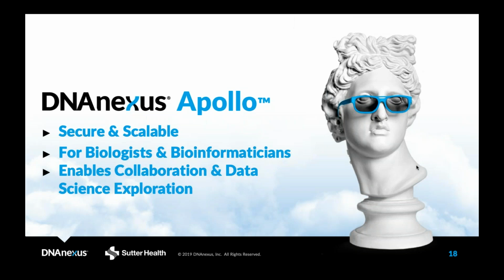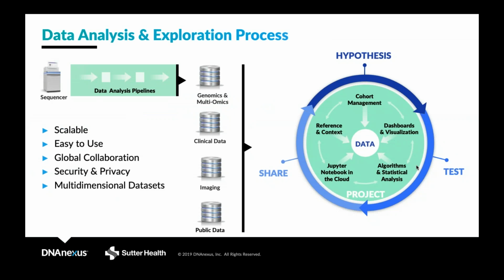And so we built DNAnexus Apollo specifically to address that use case of large-scale, multidimensional data sets where there's really teams of experts that are attacking the data from multiple angles. And so specifically what DNAnexus Apollo supports, if you look at the top left, what DNAnexus is well established in is this space for analysis of large-scale sequencing data.